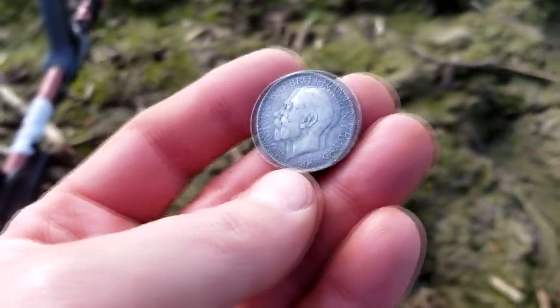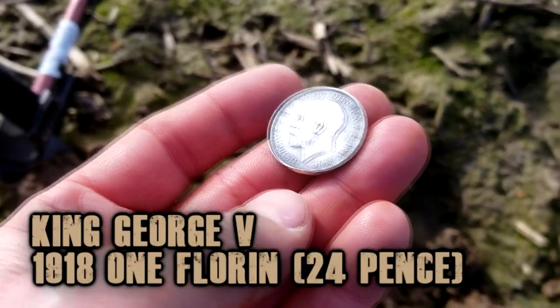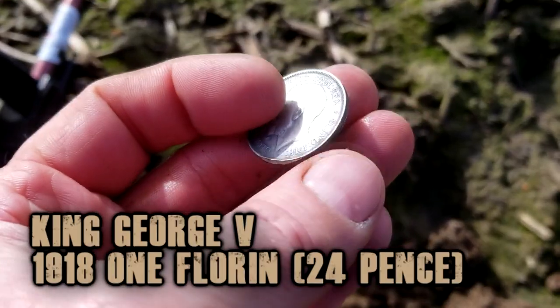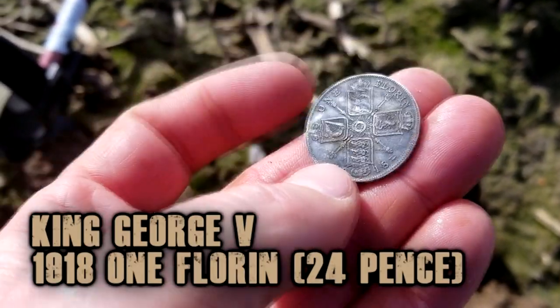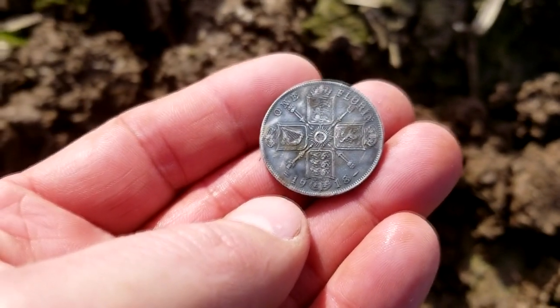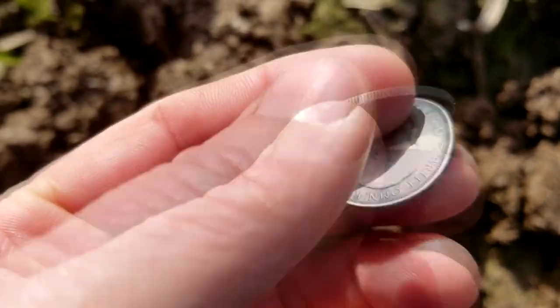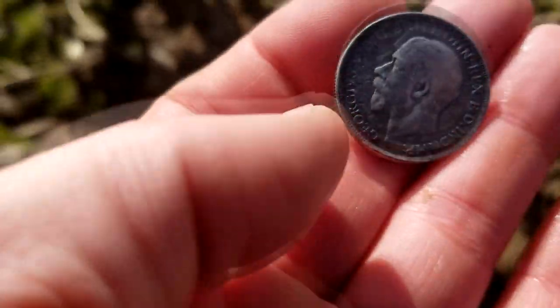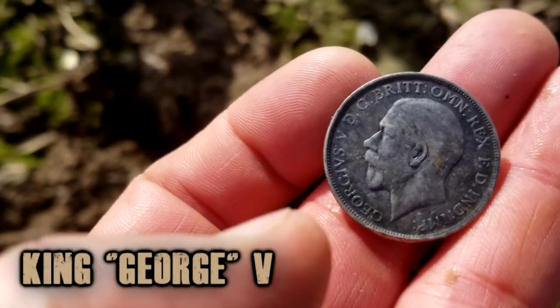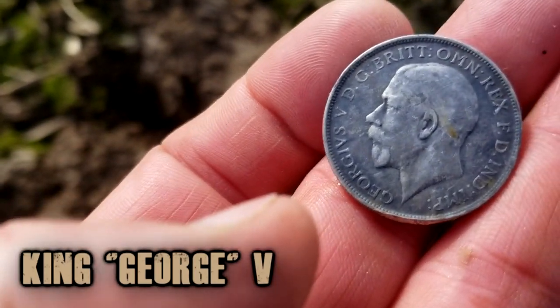Well, it's not going to be old, 1918, but man, look at this big old silver. I'll take it. This is called a one florin, 1918. Look at the detail on that coin. Wow, that's beautiful. I've never dug one of these before. That's going to be King Charles V, I believe. Yeah, King Charles V.